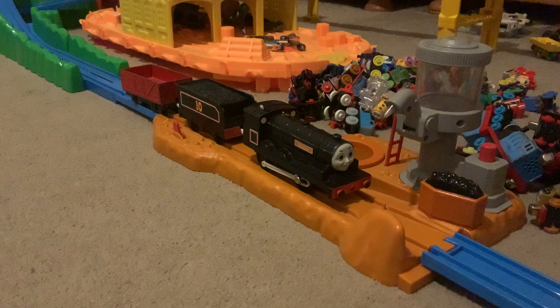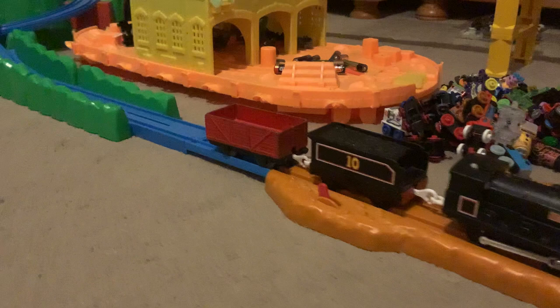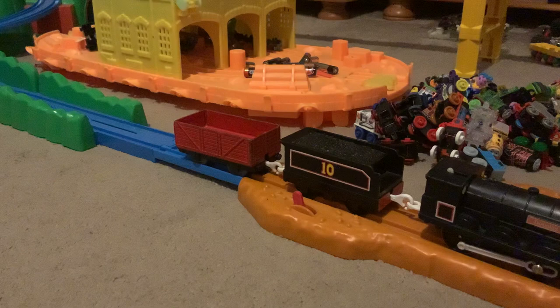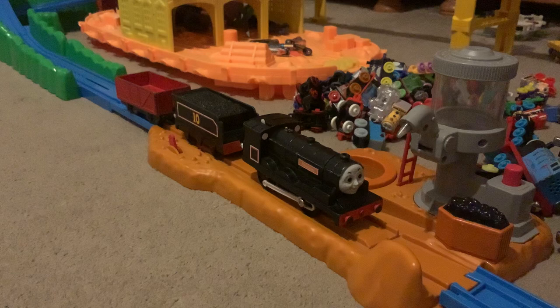Tomy Douglas looks absolutely fantastic. I mean, I don't have the happy face red troublesome truck, so I customized the grey truck into a red truck to add to Douglas. But one day I will get a happy red troublesome truck on eBay, so stay tuned guys. But going back to the topic of Douglas, the reason why Douglas looks fantastic is because his body design is the same size as his twin Donald's.